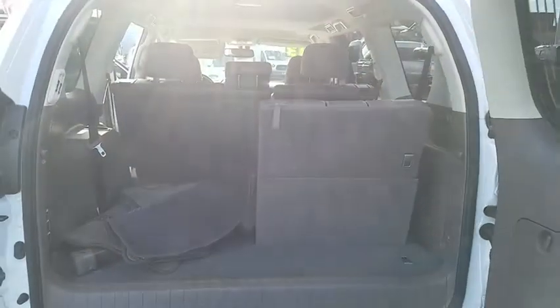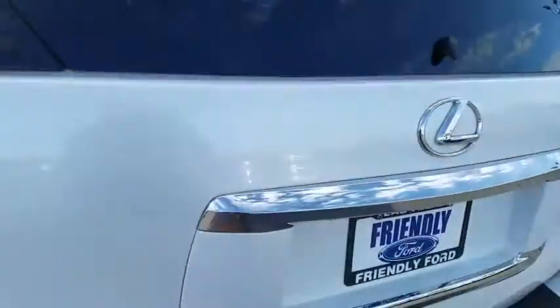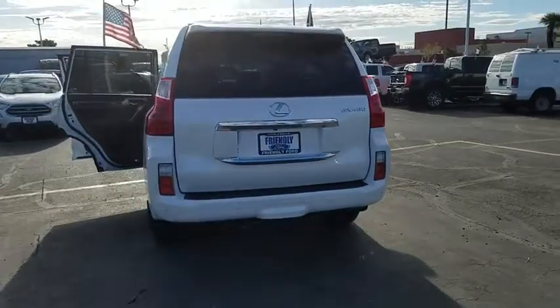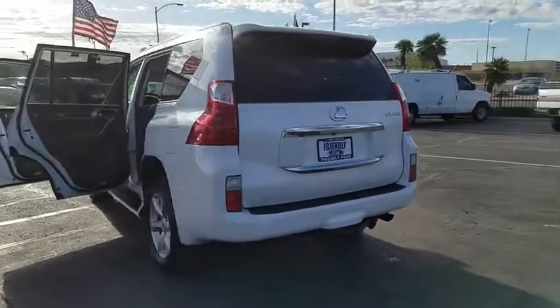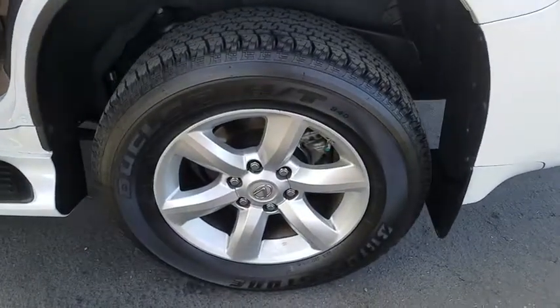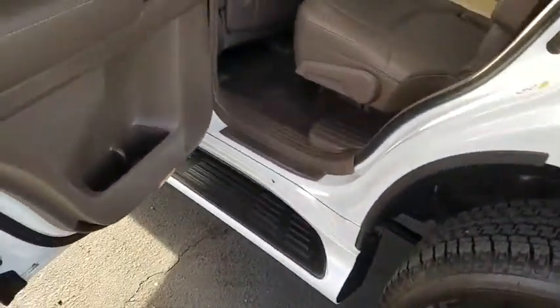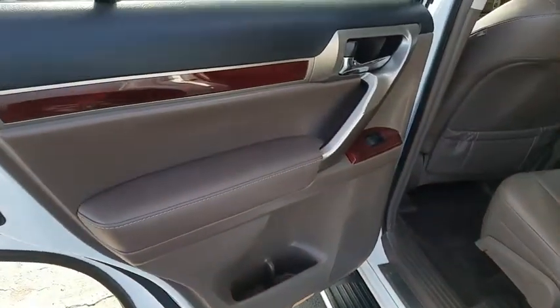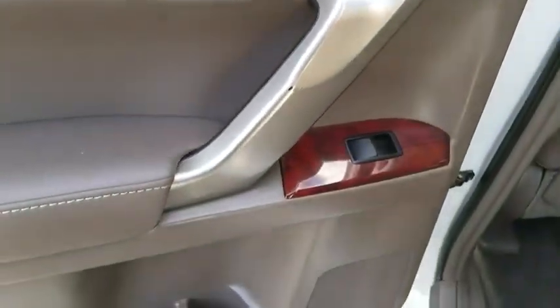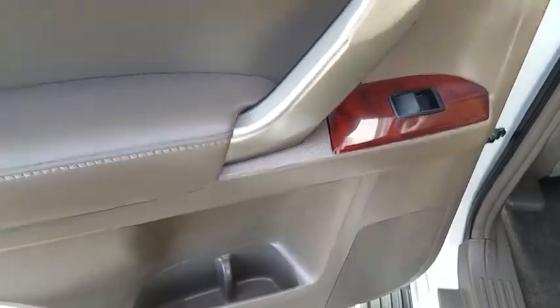Here are some of this vehicle's great options. Power passenger seat, traction control, leather-wrapped steering wheel, dual airbags, alloy wheels, power steering, four-wheel disc brakes, electronic stability control, fog lights, power windows, security system, rear window defroster, CD player, heated front seat, compass, trip computer, remote keyless entry, brake assist, power moonroof.